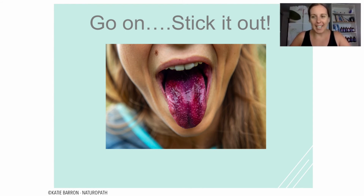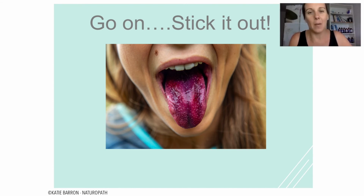So go on, stick it out. When we are asking our patients to stick their tongue out, they will have a giggle. It's really good fun. And the idea is that you want to give them a little bit of a brief introduction to what you're doing. If you just tell your patient to stick their tongue out, they're going to go, why? So the idea is we say, I'm just going to get you to stick your tongue out. We look at different things and it tells us so much about what's going on on the inside. And when I get you to stick your tongue out, I want you to stick it out and make sure that it's quite close to the camera so that I can see what's going on.